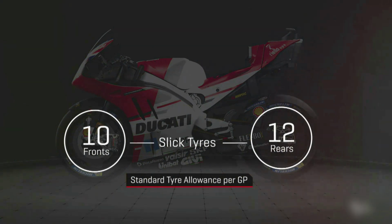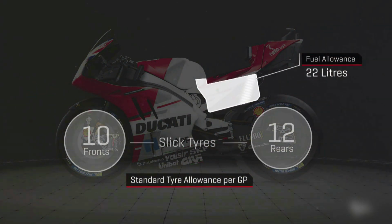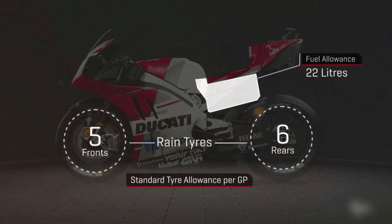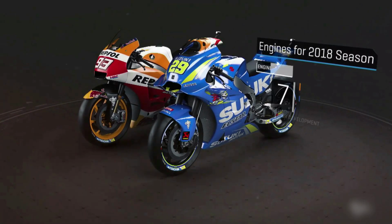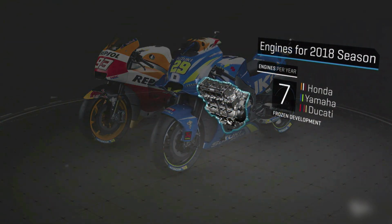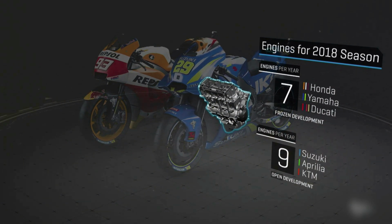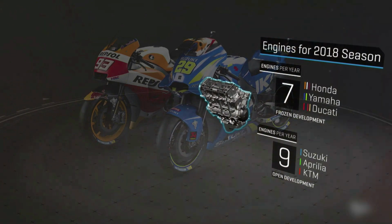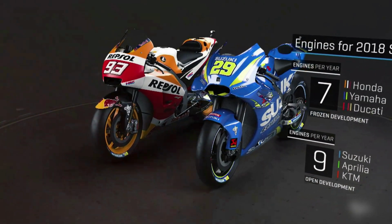Looking at tyres, each rider is allowed a total of 22 slicks over a race weekend, 10 front and 12 rear. Each team has a fuel allowance of 22 litres, and in the event of wet weather, the tyre allocation changes to 5 fronts and 6 rears. Engine-wise, there are 3 manufacturers who aren't able to develop their engines mid-season, with Honda, Yamaha and Ducati having 7 per rider throughout 2018. Suzuki, Aprilia and KTM meanwhile have 9 engines per rider this season and concessions available to develop them.